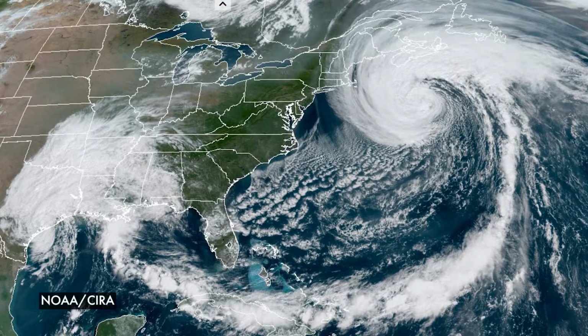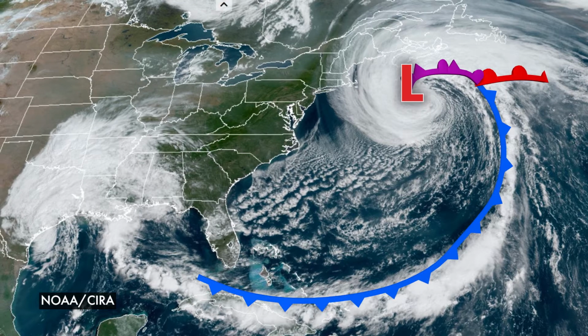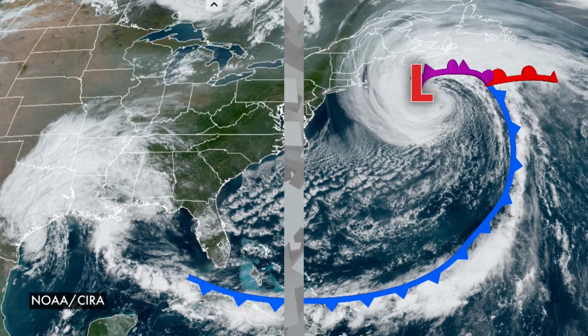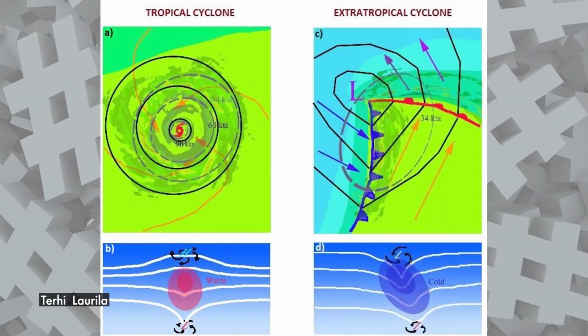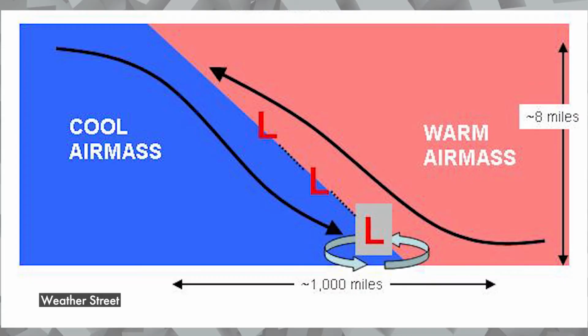This process usually happens to tropical cyclones between 30 and 40 degrees latitude, where the storm begins to interact with fronts and other features in the mid-latitudes. In the tropics, hurricanes are usually symmetric and gain their energy from warm ocean waters. However, in the mid-latitudes, extratropical cyclones are powered by differences in temperatures as air masses clash with one another.